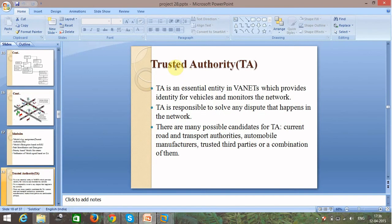Next, we have to know what the trusted authority is. The trusted authority is an essential entity in VANET, which provides identity for vehicles and monitors the network. Every person has to register the user ID with the trusted authority, so that it will allocate a separate table, and it monitors each movement and possible directions, whether a door is open or not, and it calculates the speed. All these things can be noted.